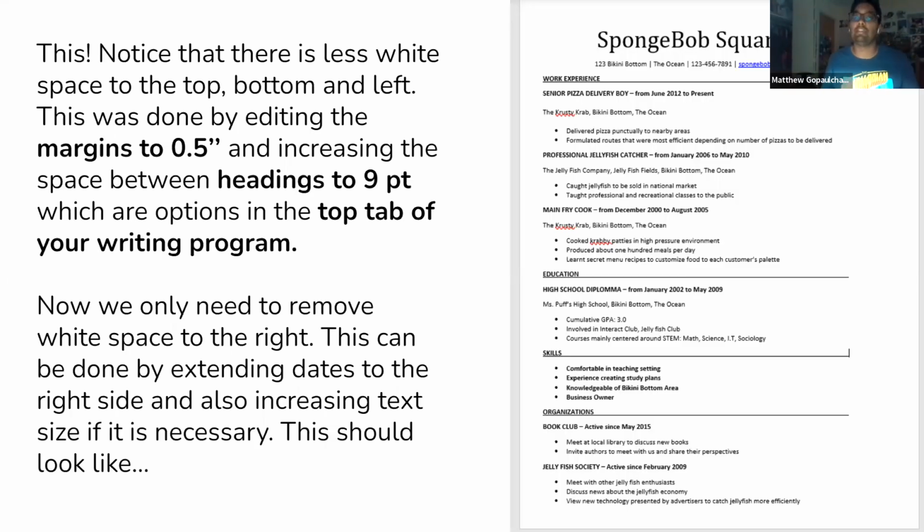So now our resume looks a lot wider. There's less empty space at the top, the bottom, and the left. This was done by editing the margins to 0.5 and increasing the space between headings to 9 points, which I showed you all in the last tab. So now our only job is to remove the white space to the right. This is where we kind of have to get creative.